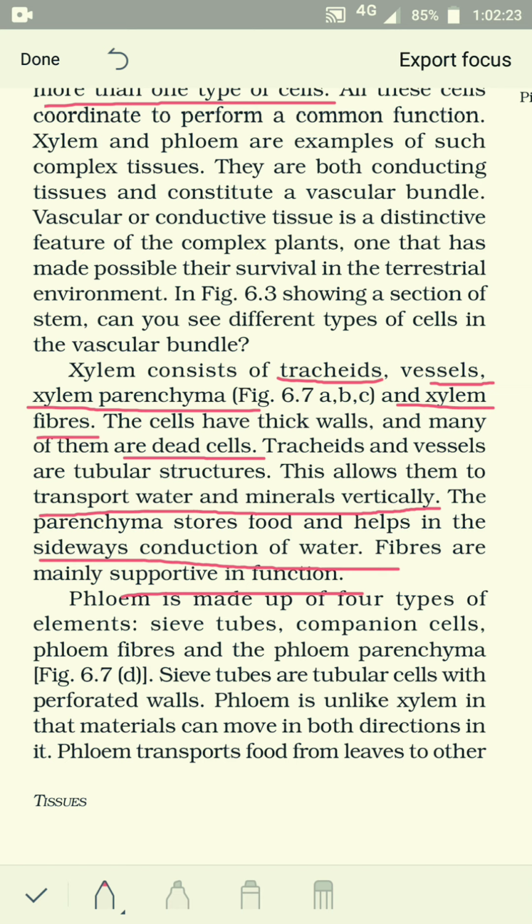Phloem is made up of 4 types of elements: sieve tubes, companion cells, phloem fibers and phloem parenchyma. Phloem fibers or phloem sclerenchyma. Sieve tubes are tubular cells with perforated walls. So they have pores on the walls.